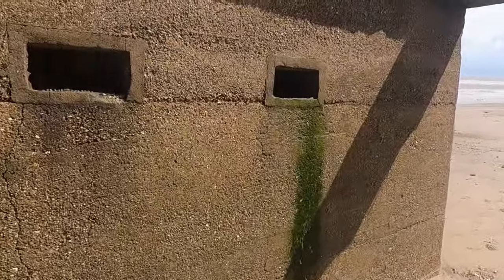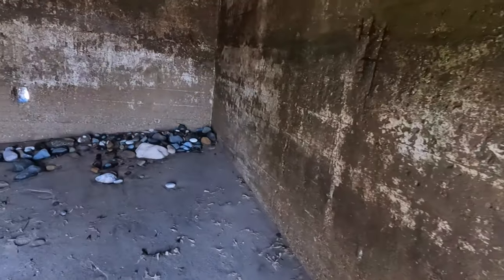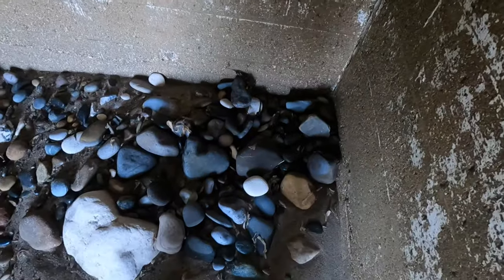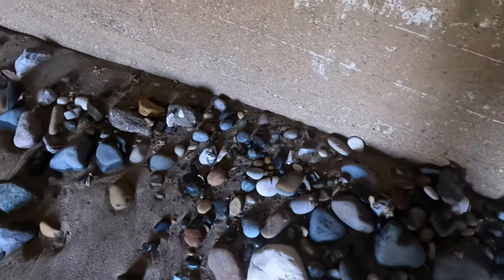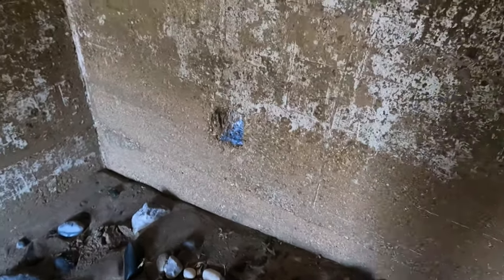Ah, that's better, we're out of the wind. And here's the inside of the bunker. I don't know if you'll be able to see because it's quite dark. Any fossils washed up? I doubt it. Down here, let's have a look. No, no fossils. Let's go out.